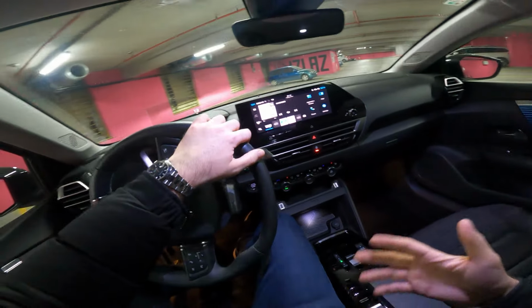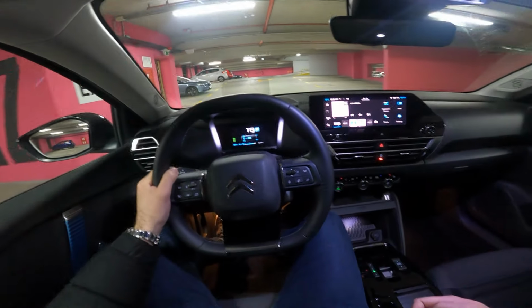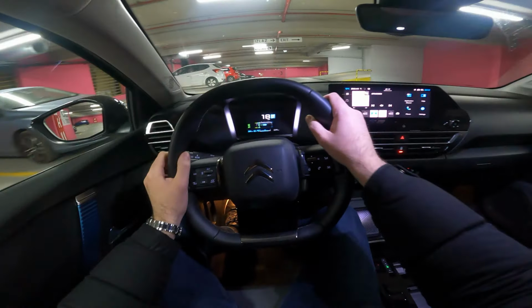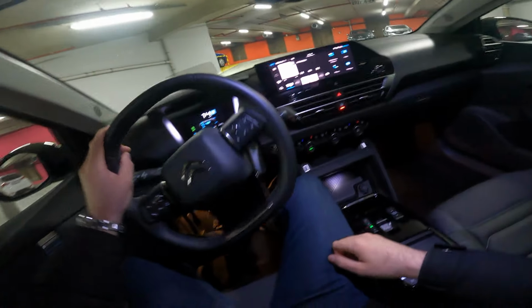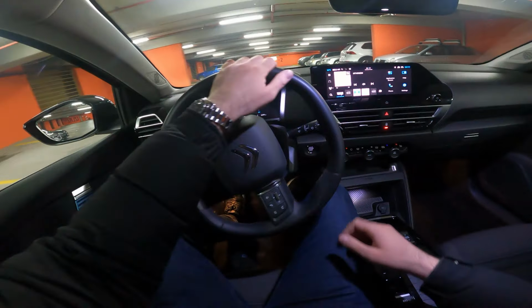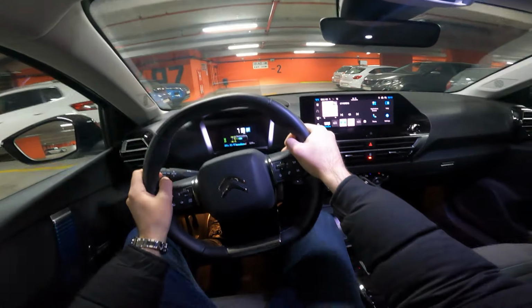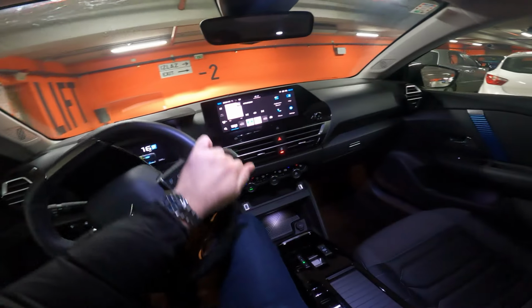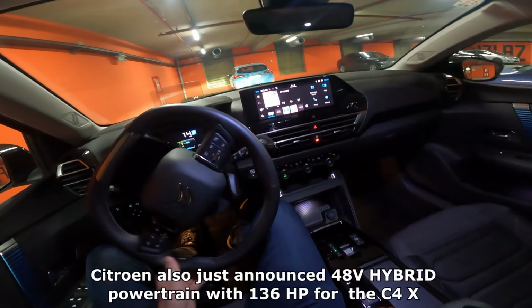Now I will also mention other powertrains here in Croatia. Now the thing is, the powertrains may be different depending on the market that you are watching from. So here in Croatia you can also get PureTech 100, which would be the 100 horsepower petrol one, or the 130 horsepower petrol unit that I will actually have on test soon, so stay tuned for that video as well. And then there's also a 100 horsepower diesel version available as well.